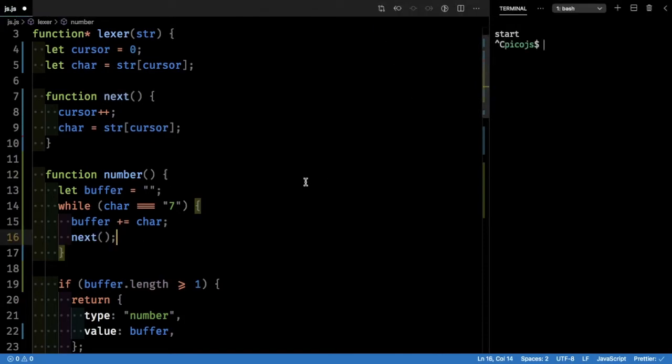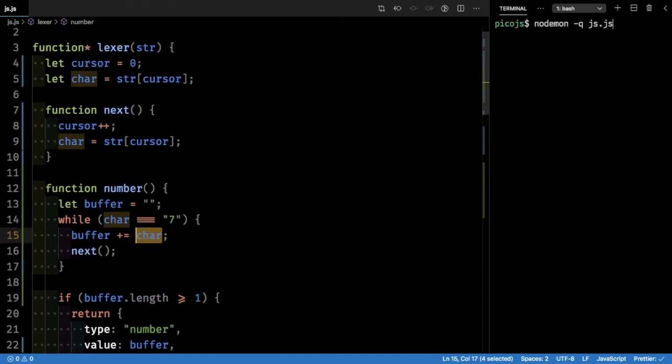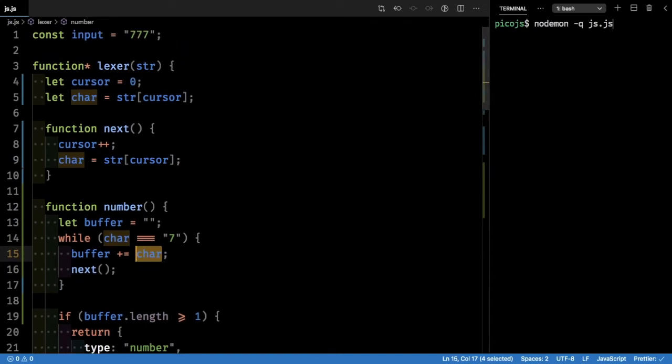And this is where we must be cautious, because that's our job, to advance whenever we decide, okay, that's our character, we need to eat it, right? We need to consume it from the stream. We need to remove it, and that's our character. It's no one else's character anymore. We must remember to advance. Every time we eat, we see, okay, is it 7? Yeah, okay, it's mine. That's it. I'm not giving it to anyone.